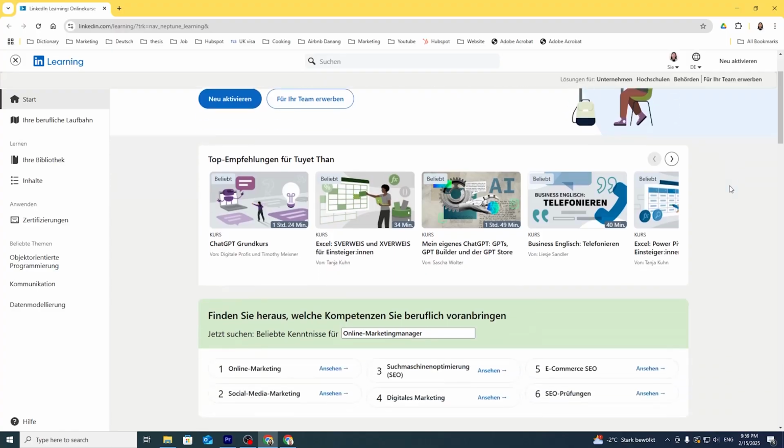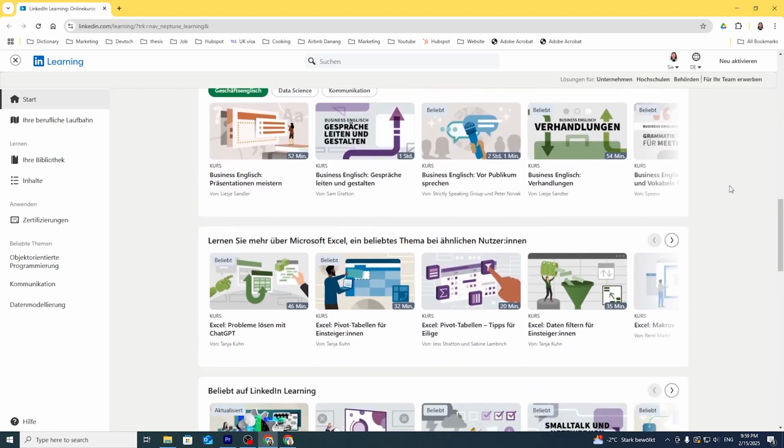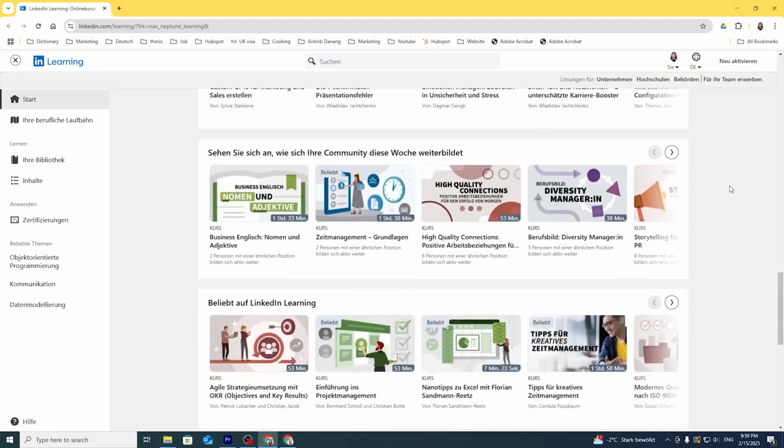But another thing you can do is to take advantage of LinkedIn Learning. They have courses for you to refresh or upgrade your skills, and you can even add these certificates to your CV. So yeah, LinkedIn is so much more than just a job board. If you use it right, it can open many doors.